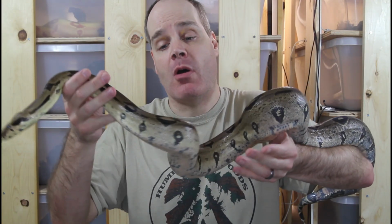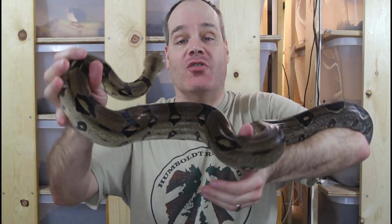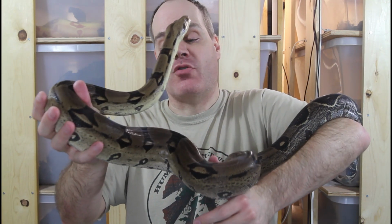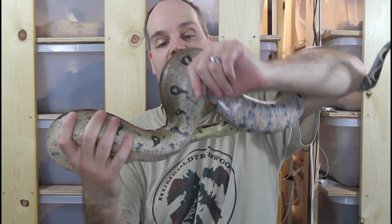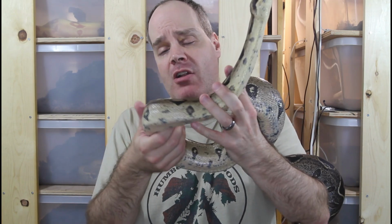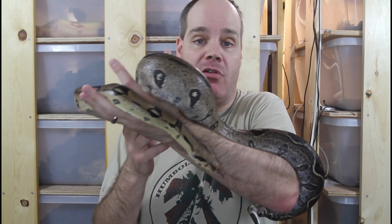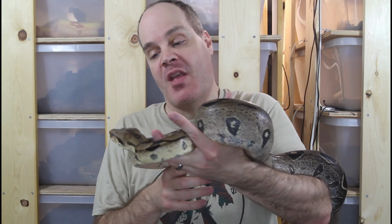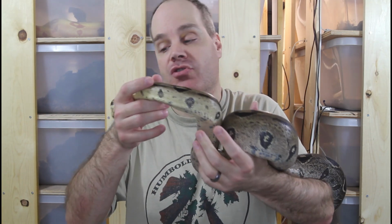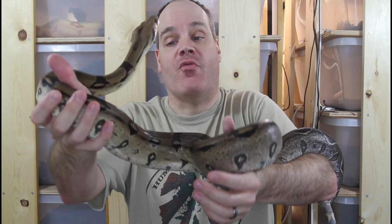Finally, we have my female Tamatama Venezuela true redtail. Unfortunately, she's in shed as well. She's normally a lot brighter than this. You can see her kind of milky belly and her opaque eye from the shed. But I thought I'd get her out anyway. She's actually gotten a little bit bigger. She's probably, I don't know, 5.5 feet or so now, my largest Venezuelan. And unfortunately, she didn't breed successfully this year with the male that I just showed you. So maybe we'll mix it up for 2022.